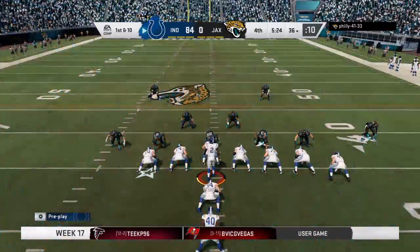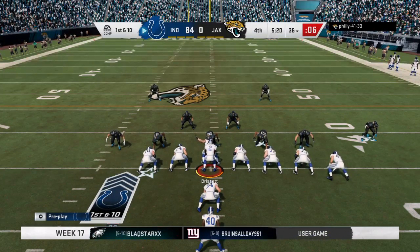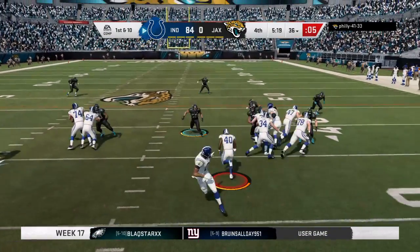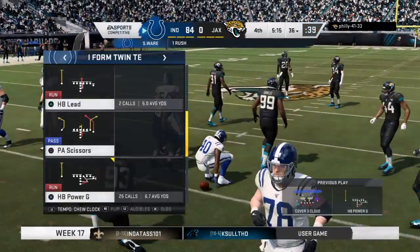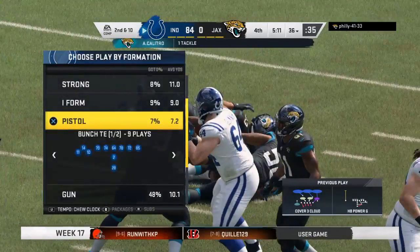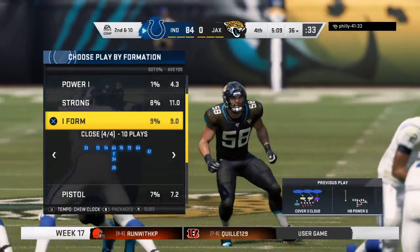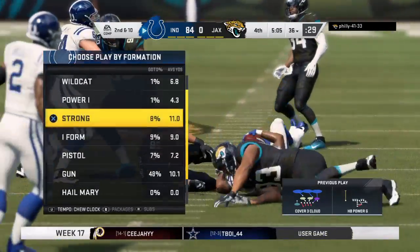So from the 36 now, 1st and 10. Right side here with Ware. Looking for a seam, but finding none. He'll get back to the line of scrimmage, and that's it. Officially no gain on the play, and it's 2nd down. 2nd and 10 at the 36-yard line.